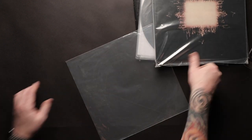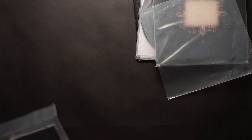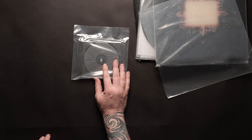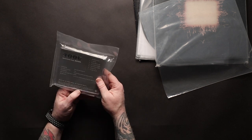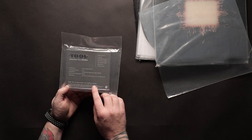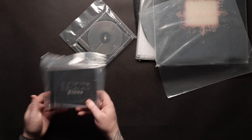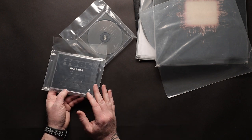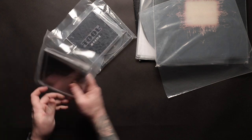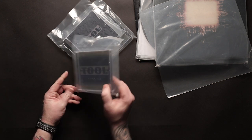So that is straightforward Anima. This is selections from Anima on CD. Very cool. I'm looking for this on vinyl. No cover. This is safe for in-store play. Here's the Enema single on CD, AM and PM version, one clean, one not. This is the Stinkfist promo.